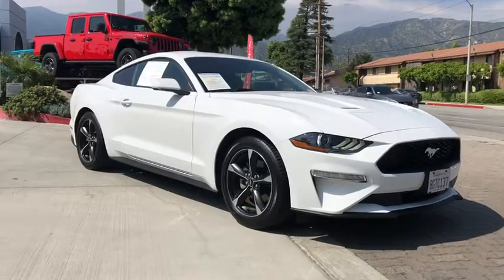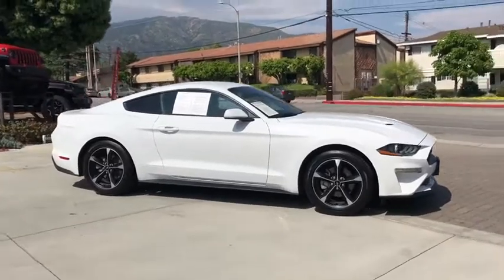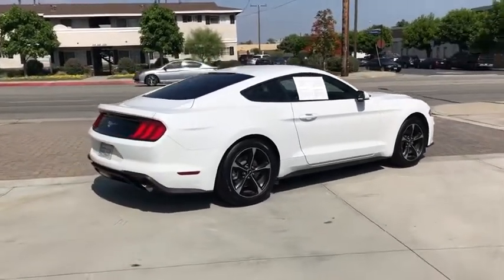Stop by and take a look at the 2019 Ford Mustang. The Mustang is race-worthy and ready for the track. This vehicle has less than 40,000 miles. Here are some of this vehicle's great options.